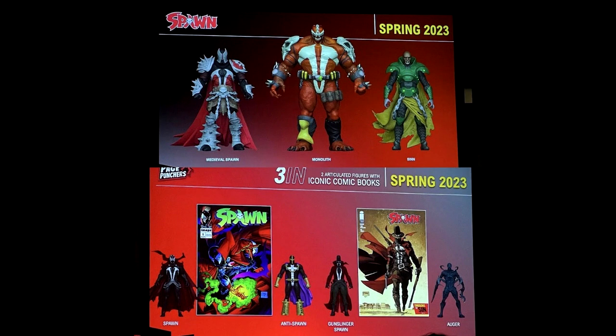I don't think I'm going to get all of them really, but I definitely have to grab that medieval Spawn. That one looks amazing. I can see myself enjoying this lineup right here. Honestly, if I saw the others out in the wild, I can see myself grabbing one as well. These are just going to look great. I think they're going to nail it with the packaging as well. I can't wait for these when they're out. Who knows, I might end up pre-ordering them as well.